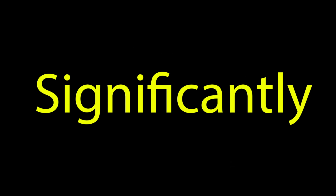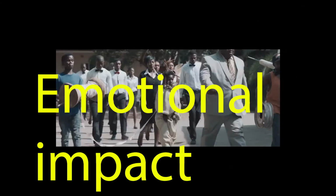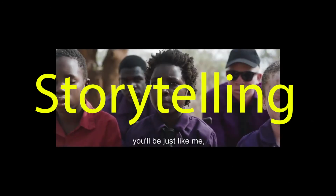Color grading has a drastic effect on a film's overall tone, emotional impact, and storytelling. It is an essential part of video editing, which makes it a revolutionary invention within the history of film production.